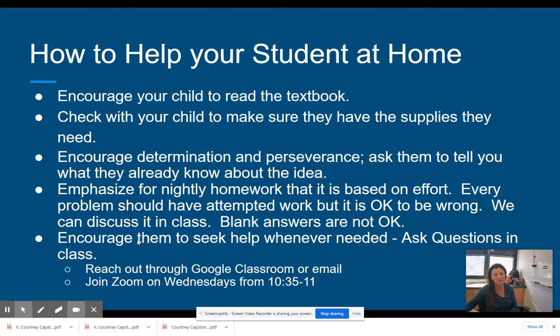Have your child find that time where they can sit down to truly focus on their math questions. Have them take a break if needed. Know that they should be spending at least an hour on math every single night. But if it's more than an hour, we need to think about maybe the situation, the concept, are they asking questions? How can they get help so that they are able to help themselves?